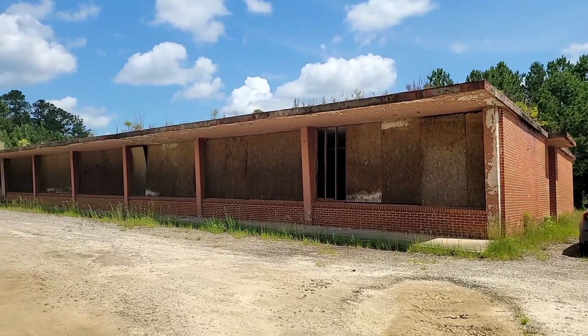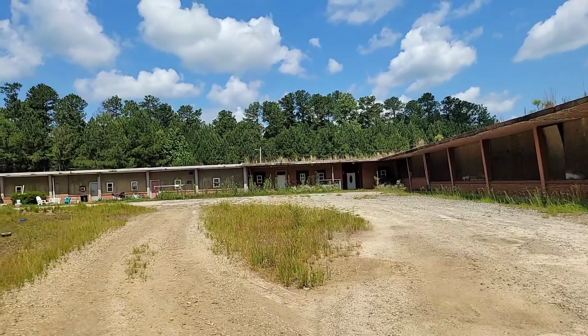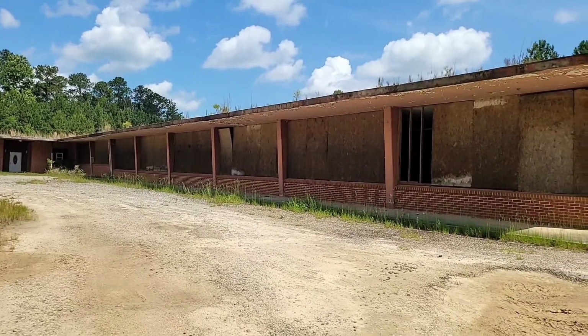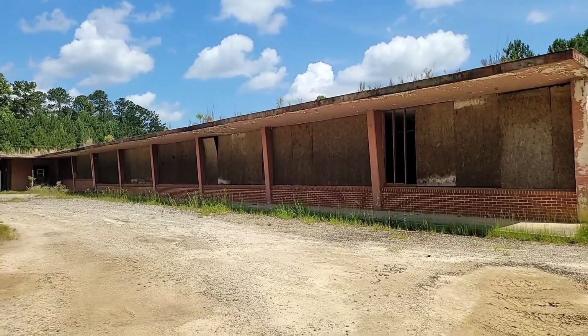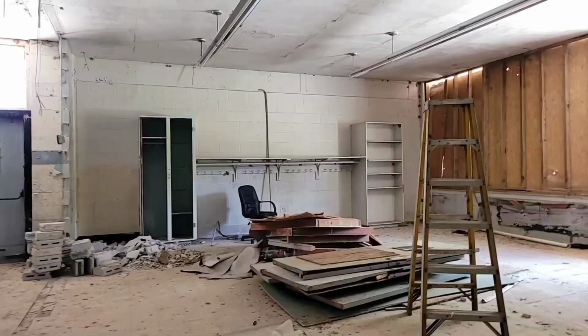I'm back at the old Summertown Elementary School. Now, most of it has been converted into apartments, but there's still this chunk over here that has yet to be renovated or anything. So we're gonna try and slip in there and show you what the old school used to look like, at least for the most part. And anyways, let's go check it out.